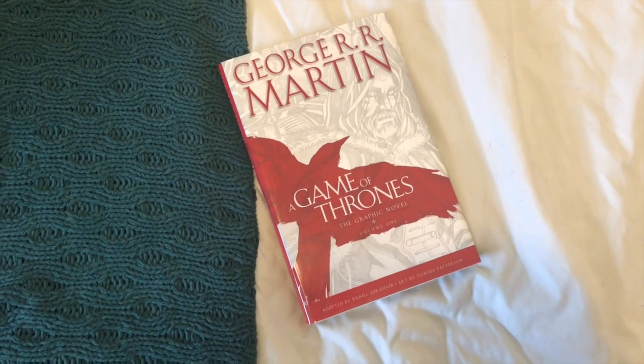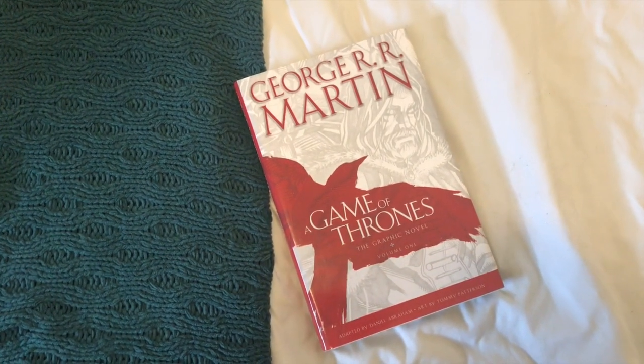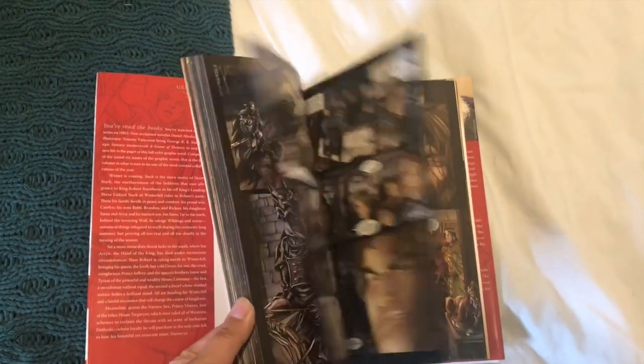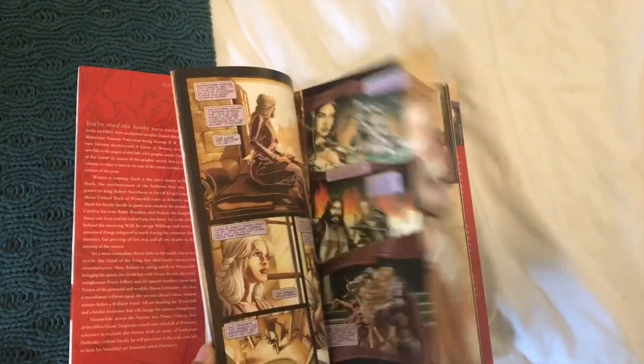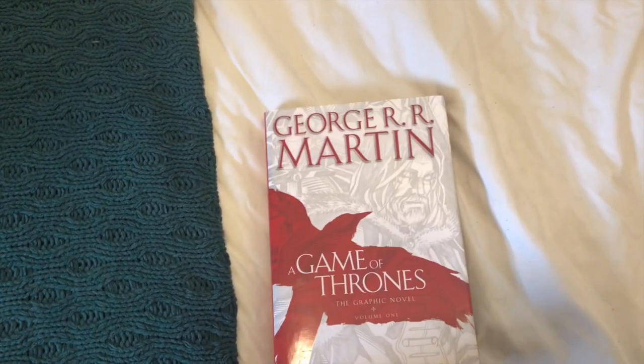I own the first Game of Thrones graphic novel volume in hardback. This was a really nice purchase for me. It's very beautiful artwork and just a fun way to enjoy the series. I don't think I will be continuing on purchasing the rest of them just because that's a huge investment, but I think it's nice to just have the first volume.